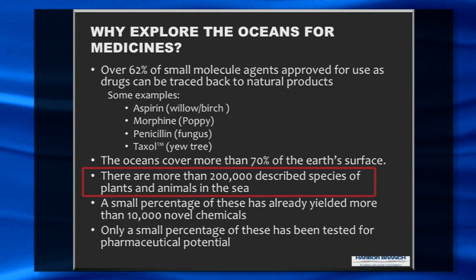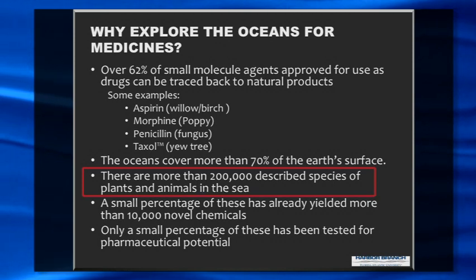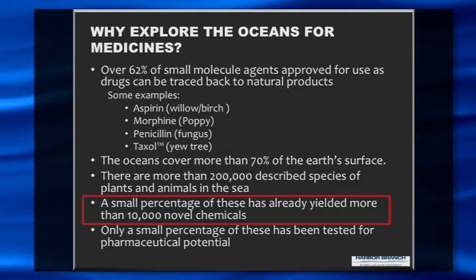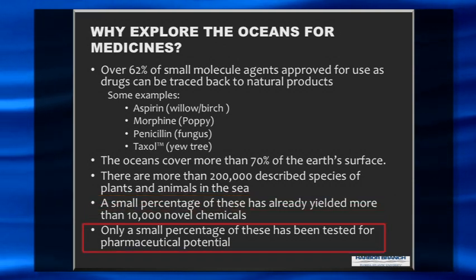There are more than 200,000 described species of plants and animals in the sea, and there are many left to be discovered. Of this, the small percentage that have been studied have already yielded 10,000 novel chemicals, but only a fraction of this has been tested for pharmaceutical potential. So as you can see, this is an untapped source of potential new drugs.